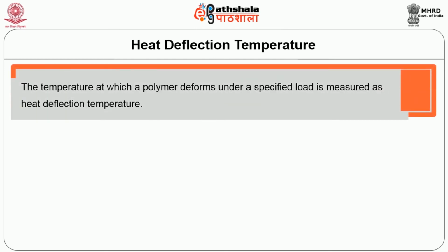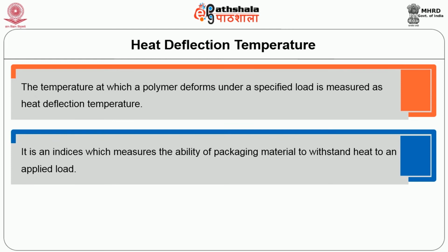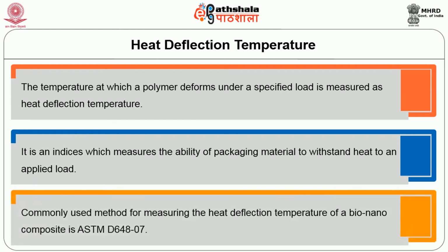The temperature at which a polymer deforms under a specified load is measured as heat deflection temperature. It is an index which measures the ability of the packaging material to withstand heat under an applied load. A commonly used method for measuring the heat deflection temperature of a bio-nanocomposite is ASTM D648-07.